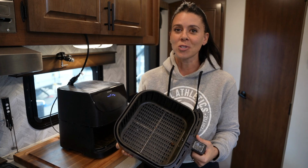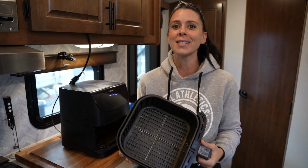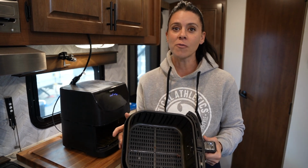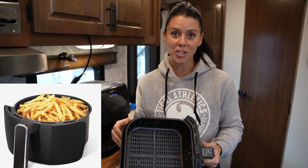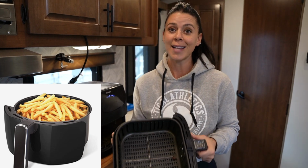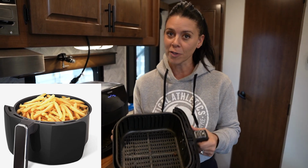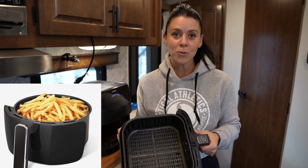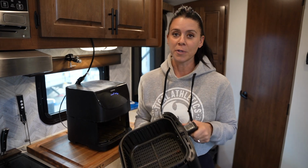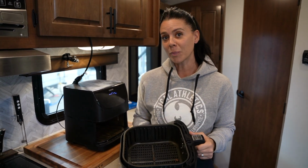We have the square shaped basket, which is something I definitely want to point out. You'll also find the basket in circle shapes, and I think the square is much more advantageous for getting more surface area in a single layer of food, which means you can fit more into it. So I opt for the square, but that could be a personal preference.